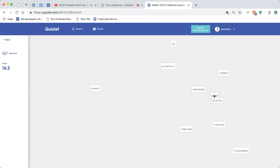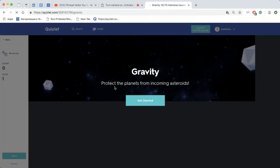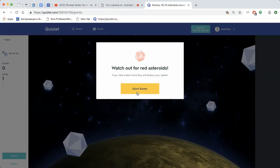Like pivotal, that's the synonym of important. Or urban area, in this case, that's going to be the synonym for a city, and so on. And as I said, my favorite one is gravity because it's really awesome. You can protect your own planet against asteroids.